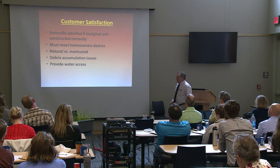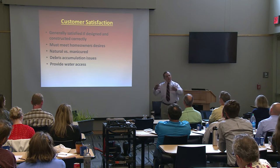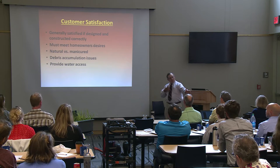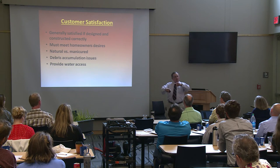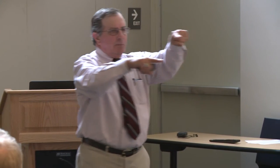One thing that came up is a lot of shoreline property owners can be real particular about how their property looks, like this nice straight grass. I want to know who calibrates the lawnmowers. Everybody's grass is exactly the same height. How do they calibrate everybody's lawnmower to make them all the same height? But you're not going to have that manicured look with a living shoreline. It is going to be natural, and it's going to have some rough edges. So that's one of the things you have to deal with when you're working with your client to come up with a project.